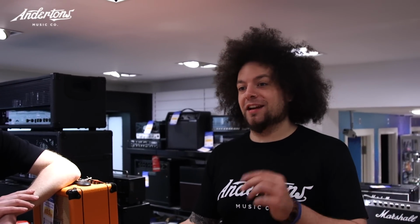So I've made a decision to not use Orange, only because, although I think tonally it could be close, the problem with Orange amps is they're meant to be played loud, and to get the kind of sound out of it that I want, it needs to be turned up a lot, and with a 100-watt valve head, even on half power, I think that's going to be a bit too fizzy and hard to control.